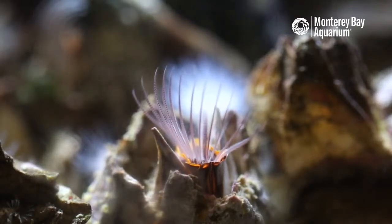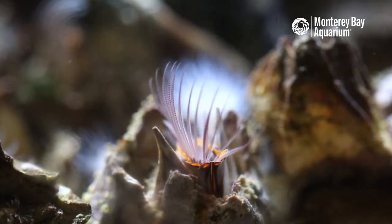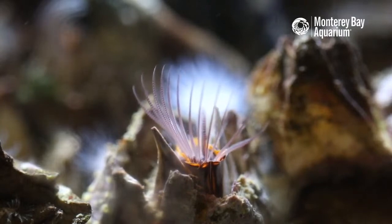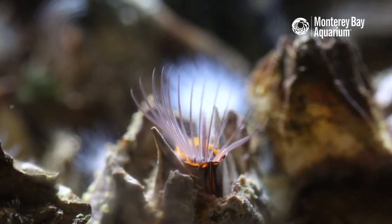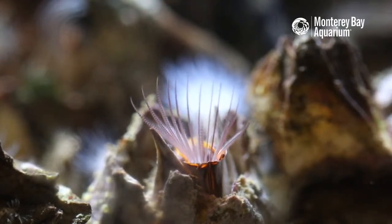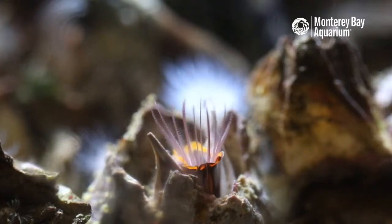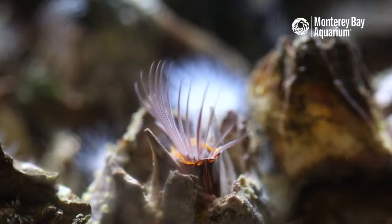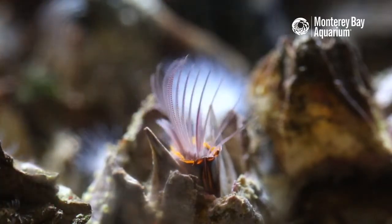You know, we're maybe more interested in the fish or the sea otter that's going by. But barnacles are one of those animals that is crucial in grabbing food that's out there in the water column, digesting that, and then feeding it to the reef. There's so many animals out there whose job it is to grab that food that's just going by and then making it accessible for other animals around them.